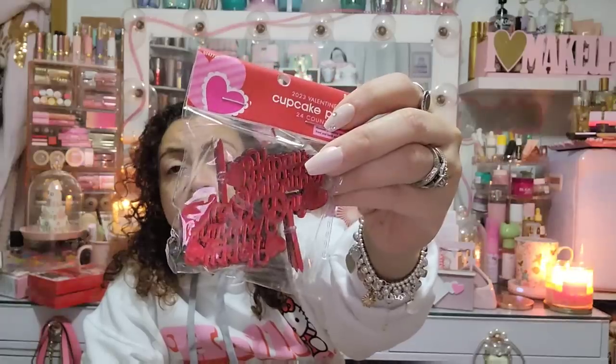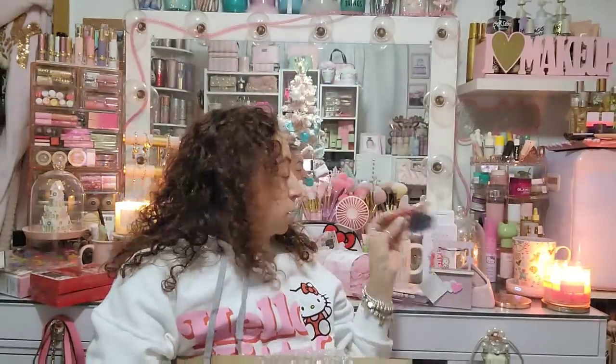Y'all, I'm running out of room. Okay, and then what are these? Oh, cupcake picks. I'm sure we're going to make cupcakes. So I got these. They just say Happy Valentine's Day. And there's 24 of them. And they're just red picks.